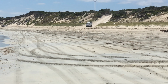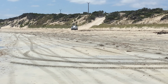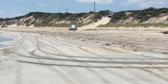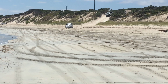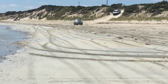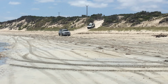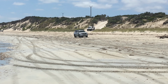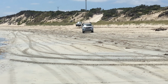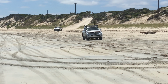Just across there. Just keep it straight, just a little bit of momentum. Come over a little bit more towards the water and it'll get all nice and firm for you. Keep it going. Yeah, go, go, go. Come down towards the water. It's all hard. That's it. Now you're on the concrete.